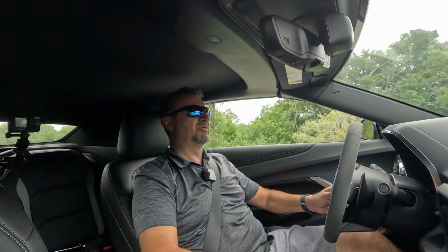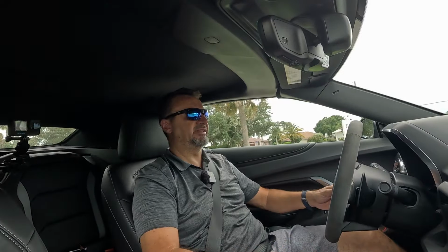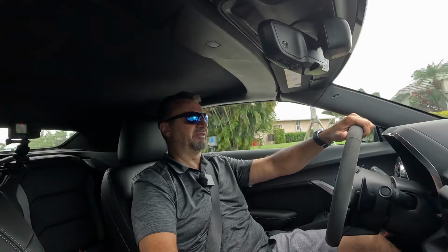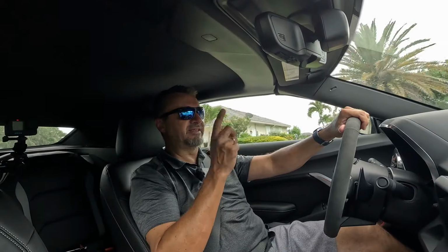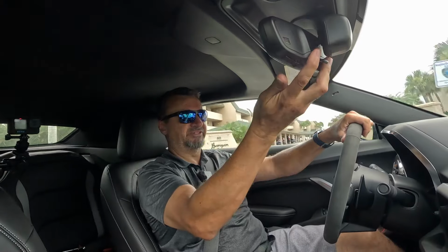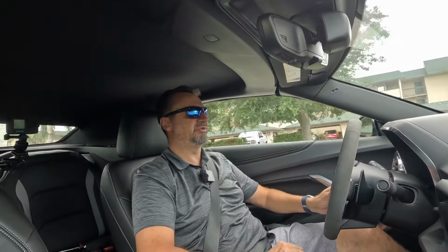Has good on the road manners. It's nice and quiet. It's a little bit stiffer than the regular non-sporty vehicle. That's to be expected, but it's not so stiff that you can't drive it. If it didn't have that rear view camera mirror, if I turn it off, the visibility is horrible in here. Visibility is good with this rear view camera mirror.